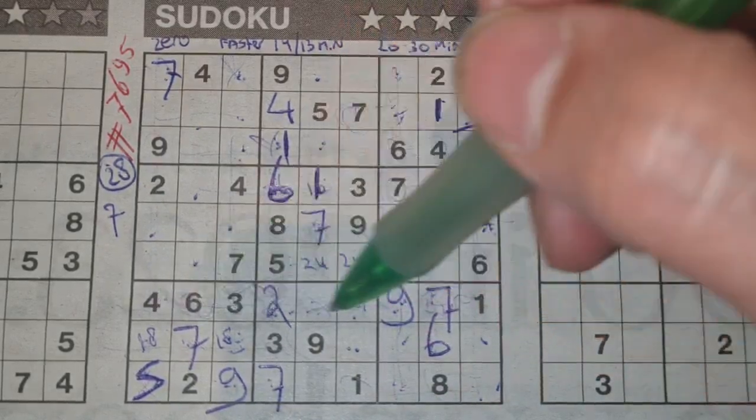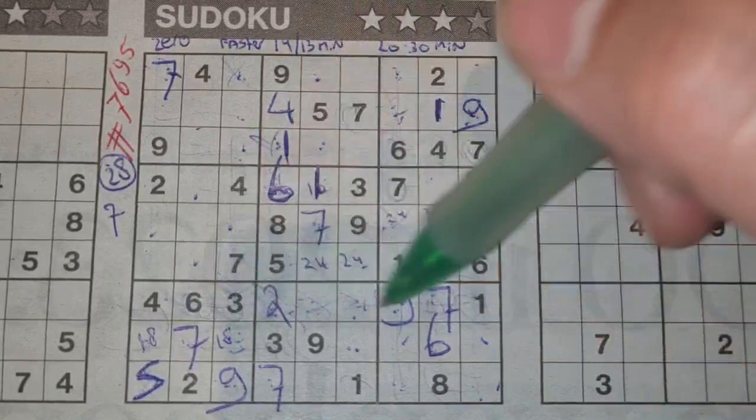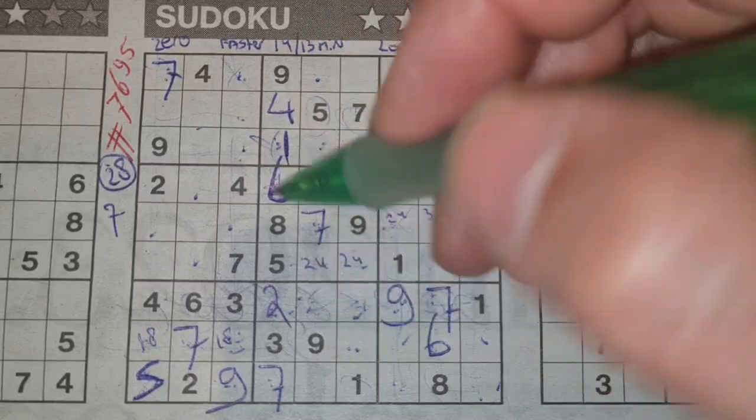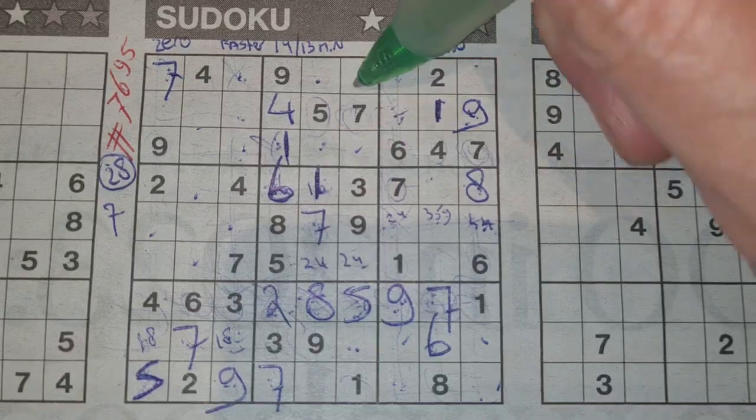2 missing numbers in this row: the 5 and the 8. 5 and 8, 5 and 8. We have a 5 in the middle column, no 5 there. 5 should be here, and 8 goes there. 8.